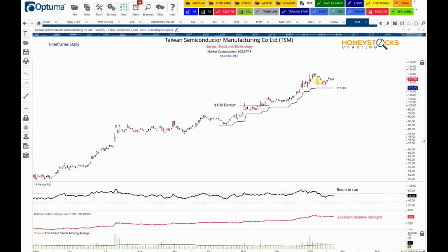Now, the other thing to say is, if there's any disclosures that I need to make regarding any existing positions or any charts that we have recommended to our clients and members, then I will disclose that. This is one of those disclosures. This was a chart that was recommended to our clients and members on a breakout above 100.